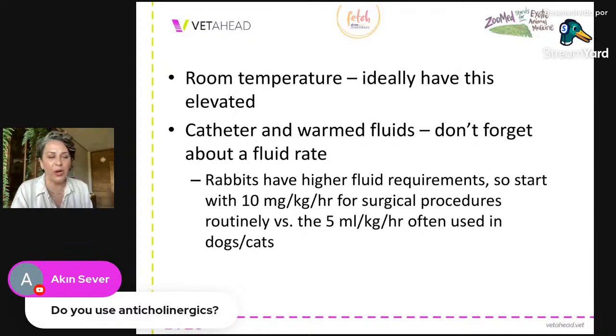So again, remember the room, we're not going to have an ice land there. The air conditioner should not be cold unless you are in a place that's really, really hot. You don't want to cook the rabbit. Warm fluids. Remember that fluid requirement during surgery is usually 5 to 10 mLs per kilo per hour. You know what? This slide is wrong, Cami. It says 10 mgs per kg per hour. It's supposed to read 10 mLs per kg per hour.